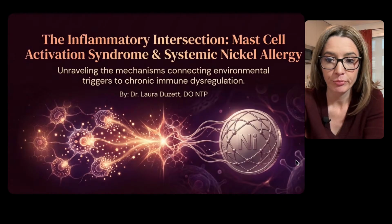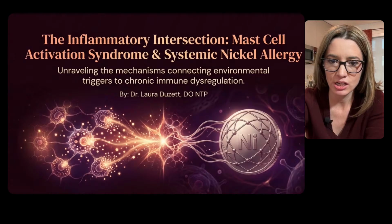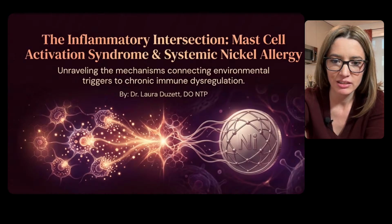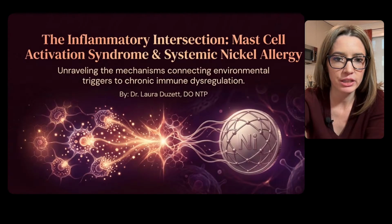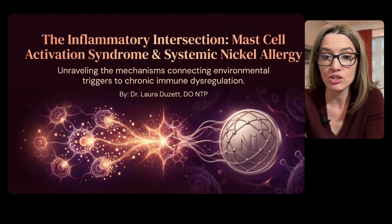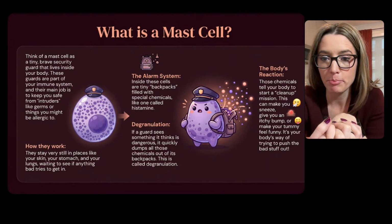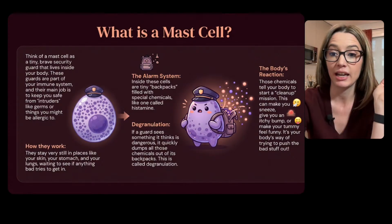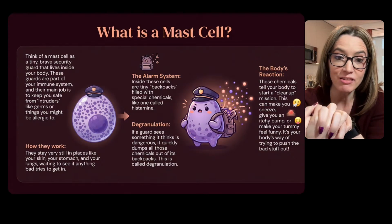Yeah, okay. Let's get started with this presentation. This is a very intense slide. Okay. All right, so the intersection between mast cell activation syndrome and systemic nickel allergy. So let's talk about what mast cell activation syndrome is and systemic nickel allergy syndrome. But first, let's start with this cute little mast cell.